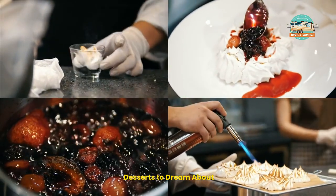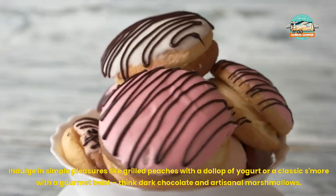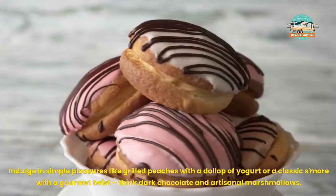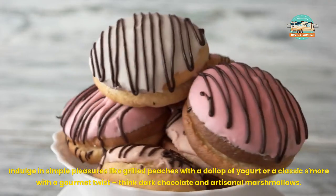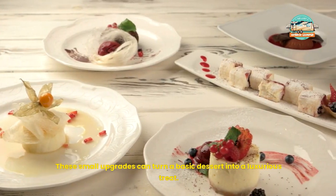Desserts to dream about. Who says gourmet desserts require a professional kitchen? Indulge in simple pleasures like grilled peaches with a dollop of yogurt or a classic s'more with a gourmet twist. Think dark chocolate and artisanal marshmallows. These small upgrades can turn a basic dessert into a luxurious treat.